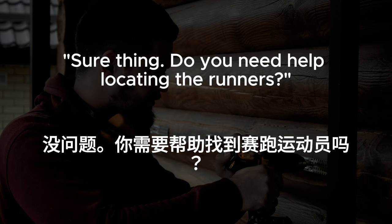Sure thing. Do you need help locating the runners?